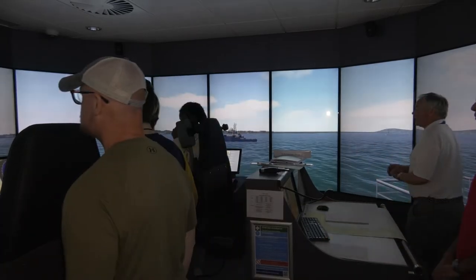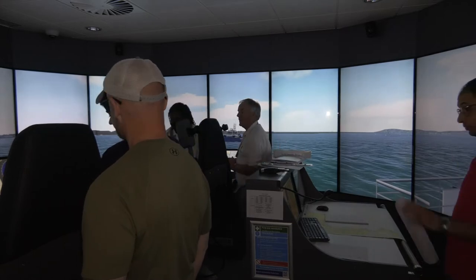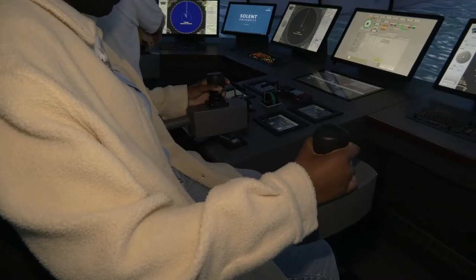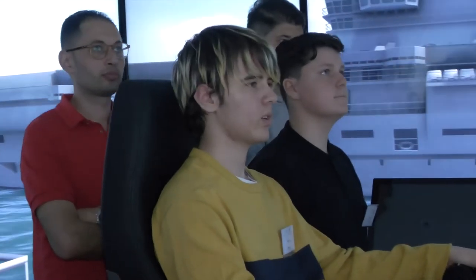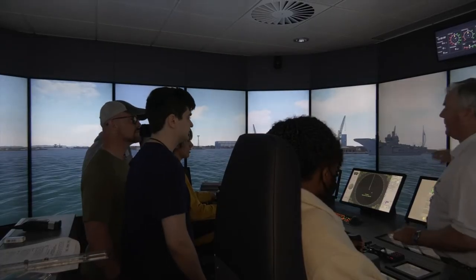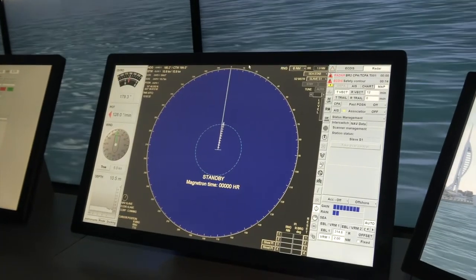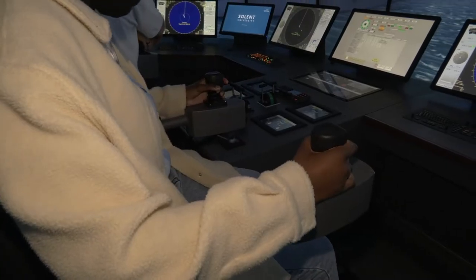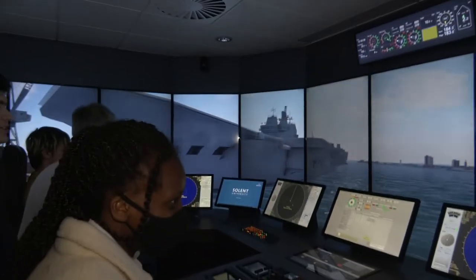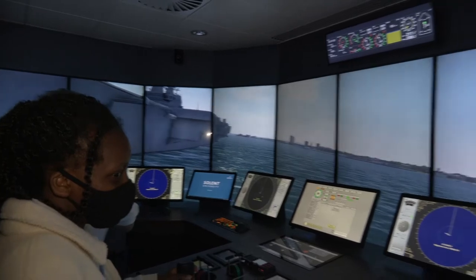Okay, so who wants to drive this one? Okay, go over in the captain's seat on the left-hand side there then. You've got control of the thrusters. So we're on a tug, okay? In Portsmouth, tugs are used for manoeuvring much bigger ships around. There are plenty of mines in Portsmouth Harbour at the moment. That's one of the mines from behind us.